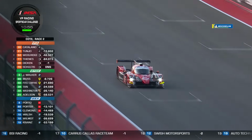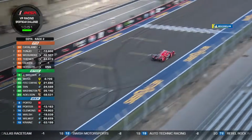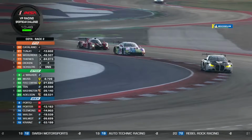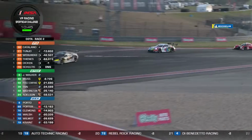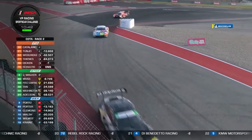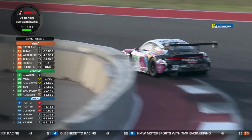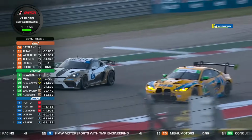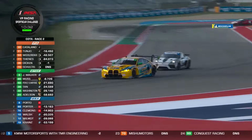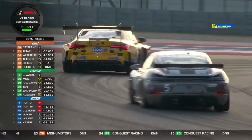At the front, still Valentino Catalano, who, if not for grinding to a halt with a lap and a half to go this morning, would be going for a 4th straight win to start the season. He's done a really good job here, pulling out the gap over Oscar Tunjo, who dominated much of race 1, let's not forget, but has dropped back 15 seconds behind Catalano. This has been a strong performance from Valentino here in race 2.